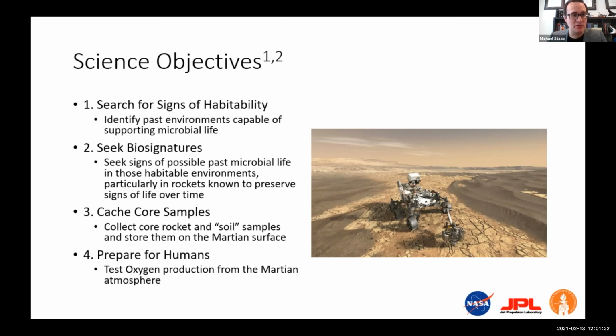So as stated, the science objectives for Perseverance, the big one is the search for signs of habitability and biosignatures. So this is truly NASA's first what we call an astrobiology mission. It actually has the instruments on board to be able to look for signs of past habitability and biosignatures. So what a lot of the other rovers prior to Perseverance have done is search for signs of habitability. So they look at the climate, we can look at the atmosphere, the humidity, the pressures, the temperatures, we can see that in the rocks. And we have the instruments on board that can actually look for that.